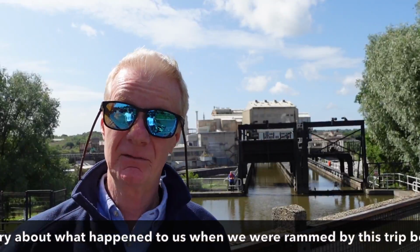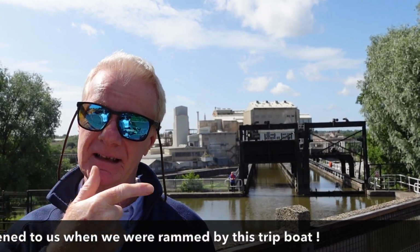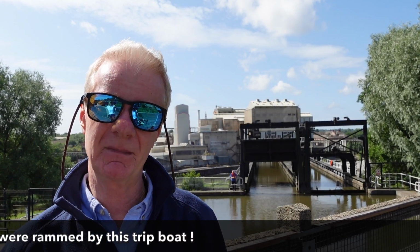So today, unfortunately, we're not going to go down in it because we're going this way towards the Bridgewater Canal in Manchester. But yeah, let's have a bit of a deeper dive into the Anderton boat lift. Not literally, hopefully.